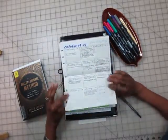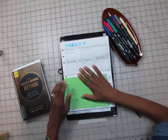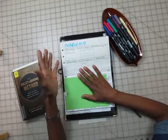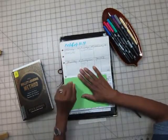So I got that. I got the end of the month. And here again, I'm getting more comfortable with it because I brush marked the top of the dates and everything. It's final.